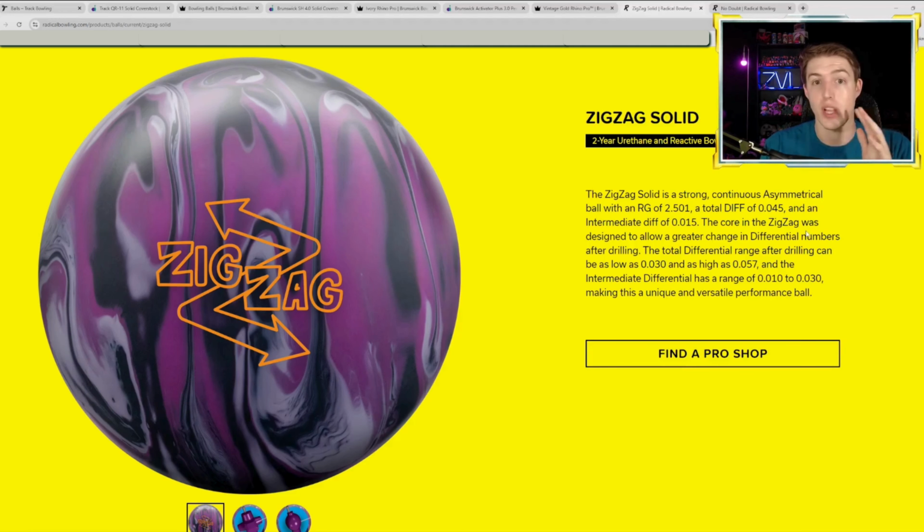Make sure you have your layout locked down. You can make this ball insanely strong. You can make it insanely weak. As it says, the total differential can go from 0.030, which is what that Rhino was at, super weak, to 0.057, which is about where the Black Widow series is. So you can really change that differential.